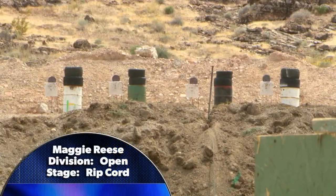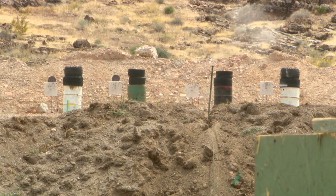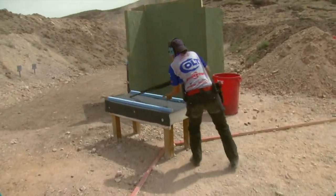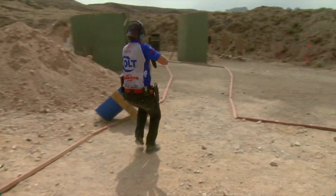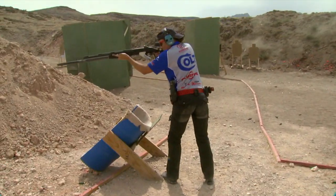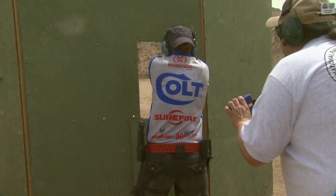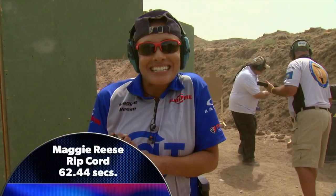Maggie Reese is quick into the position, and with only a couple of pickups, she clears the long-range steel. Once Maggie gets to her shotgun, it's all business. And because she is in the open division, she has the capacity to clear all of the shotgun targets without a reload. The pistol targets are handled without drama. A successful stage for Maggie. It's awesome. It's fun to be out here, and I'm shooting for Colt, so got my 69-20 and the stage rocked.